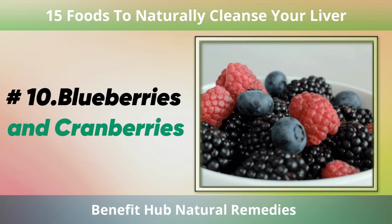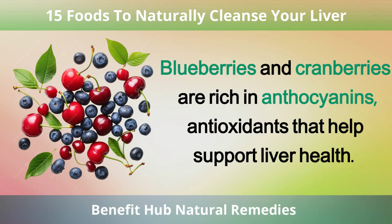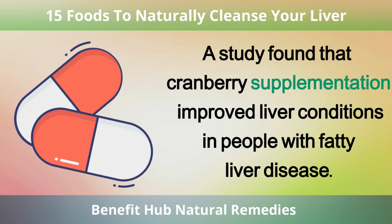Number 10. Blueberries and cranberries. Blueberries and cranberries are rich in anthocyanins, antioxidants that help support liver health. You might have enjoyed a handful of these berries in a smoothie or as a snack, not realizing they're working wonders for your liver too. A study found that cranberry supplementation improved liver conditions in people with fatty liver disease.